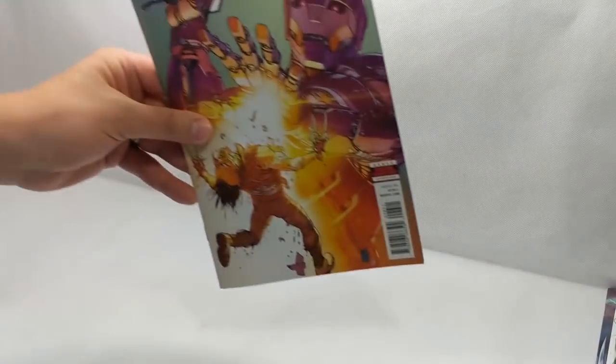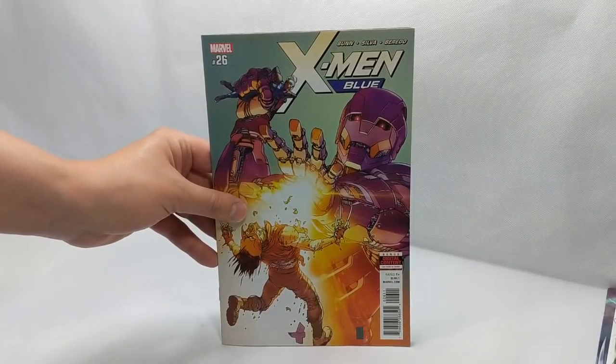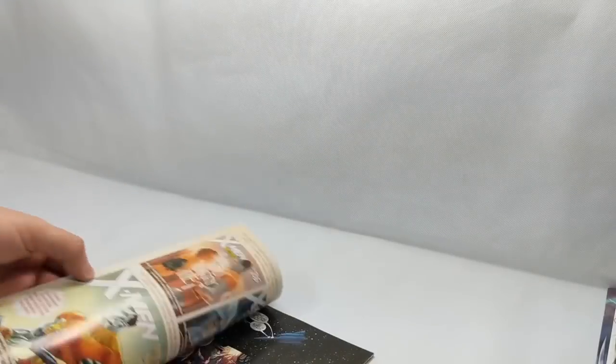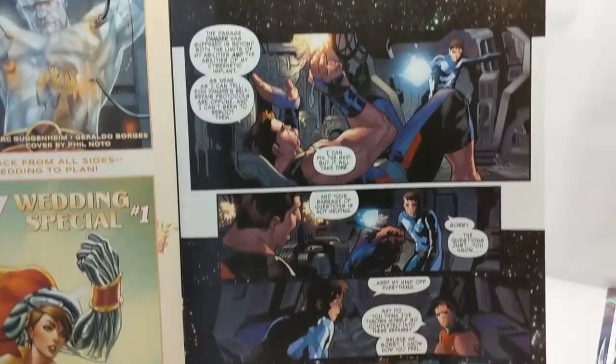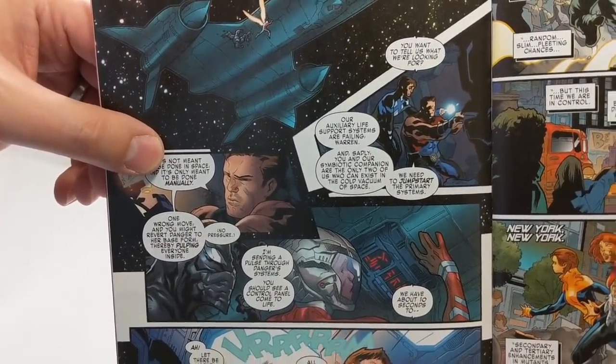And next, X-Men #20, or X-Men Blue #26. And again, we start off with our time-displaced X-Men team out in space, trying to figure out how to get back, because they are in danger. Well, the ship is actually named Danger, and they are dead in the water, and they're trying to figure out how to get her back.